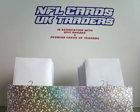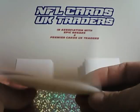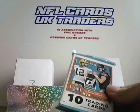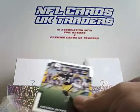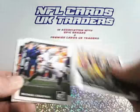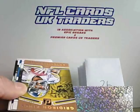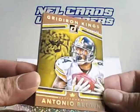Okay, number 2 pack is Dan Hewitt. So here you go, yours is also a 2017 Donruss. So back-to-back Donruss, Antonio Brown base, Paul Hornung, Michael Crabtree, Thomas Davis, Andy Dalton, Kobe Fleener, the dreaded pack filler. I have a numbered Antonio Brown, Gridiron Kings, it's a parallel version, number 200, that one.